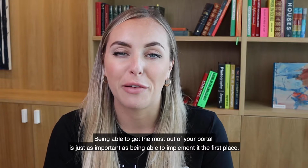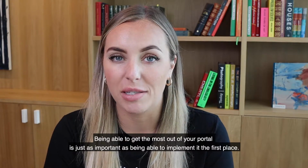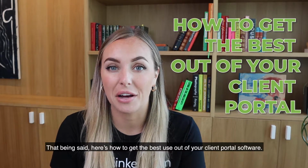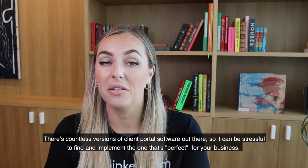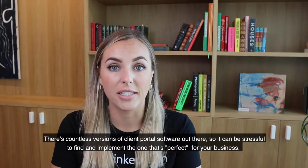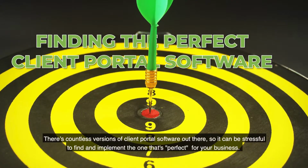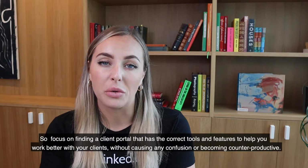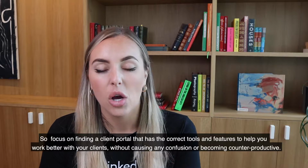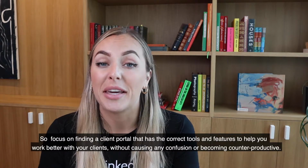Being able to get the most out of your portal is just as important as being able to implement it in the first place. That being said, here's how to get the best out of your client portal software. There's countless versions of client portal software out there, so it can be stressful to find and implement the one that's perfect for your business. So focus on finding a client portal that has the correct tools and features to help you work better with your clients without causing any confusion and becoming counterproductive.